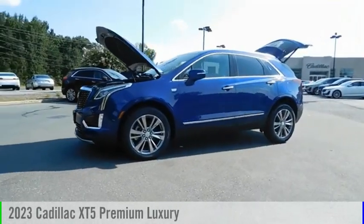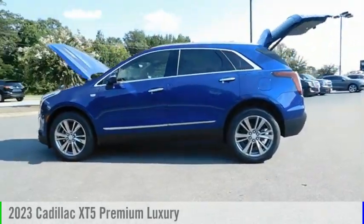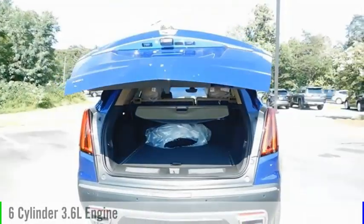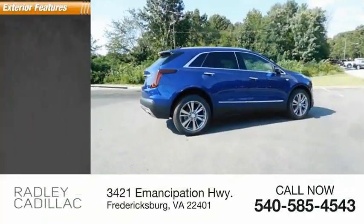You are going to love the 2023 Cadillac XT5. This vehicle is powered by a four-wheel drive, six-cylinder, 3.6-liter engine, and comes with an automatic transmission. Here are some of this vehicle's great options.